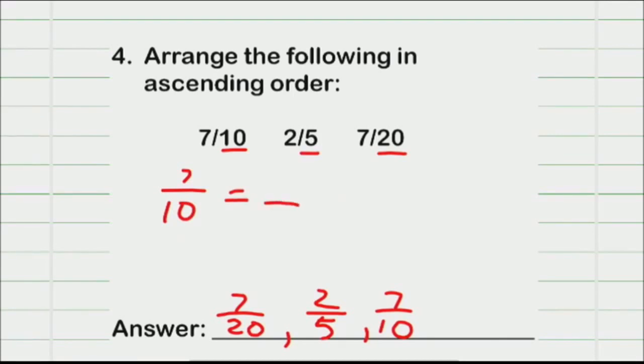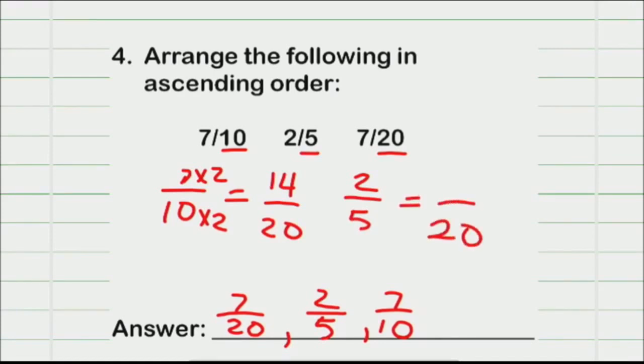For our first fraction, we have to multiply by 2. Again, this is all explained in detail in our previous videos, so you will get links to that today. And we're going to get 14 over 20. For our second fraction, 2/5, what do we have to multiply 5 by to get 20? We have to multiply by 4. So that will give us 8 over 20.